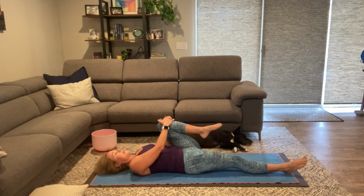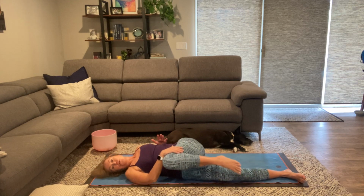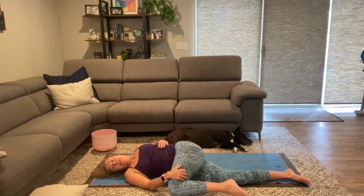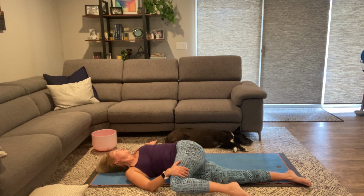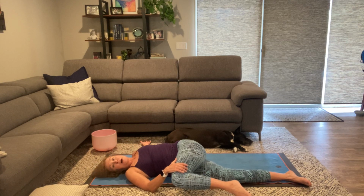Taking an inhale, and then towards the end of your exhaling, you're rolling over to the right side. Open the left arm and turn your gaze to the left. Try and make this pose as comfortable as possible for you so it feels relaxing and releasing. Try not to let it be aggravating anywhere for the body.